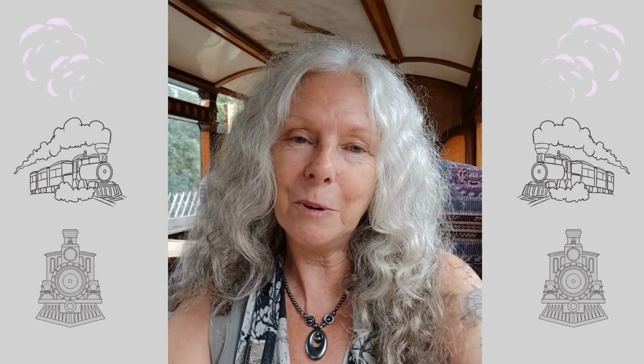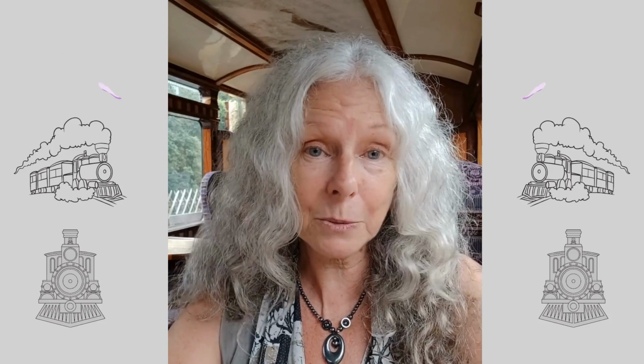I'm in the first class carriage here, and we're on the Vale of Rheidol locomotive trip between Aberystwyth and Devil's Bridge. It's about 12 miles on a narrow gauge track through the beautiful Cambrian Mountains, through the beautiful Welsh countryside. It's a real trip of nostalgia in a way, because you get to ride in this beautiful carriage, and the journey itself is just fabulous.